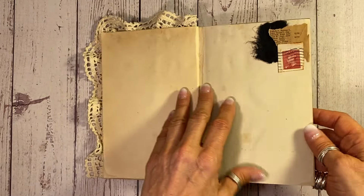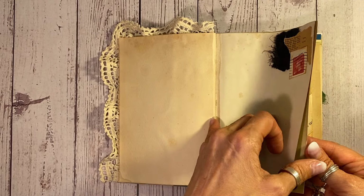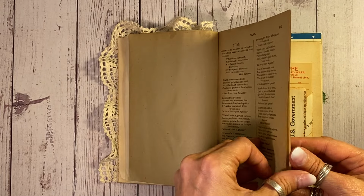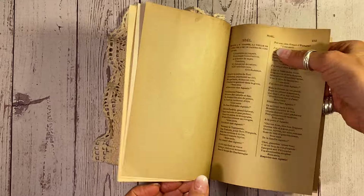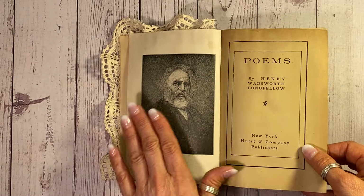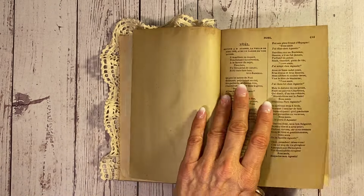Oh, it's so pretty. I couldn't believe it when I found this one. I never thought I'd see another one similar again. This is a little vintage cluster. I've got the original first pages in the book. And like most of Longfellow's poetry books, he used to have a picture of himself in there. So all the publishers had a picture of Longfellow. He's everywhere.